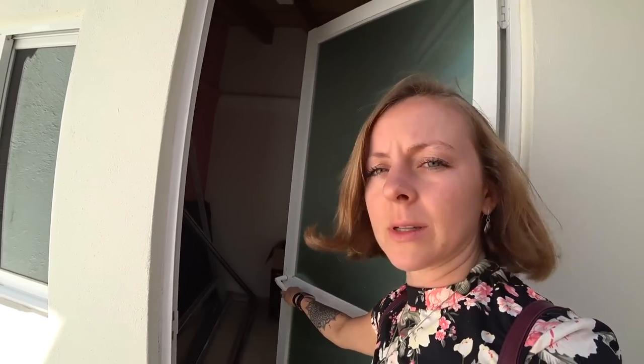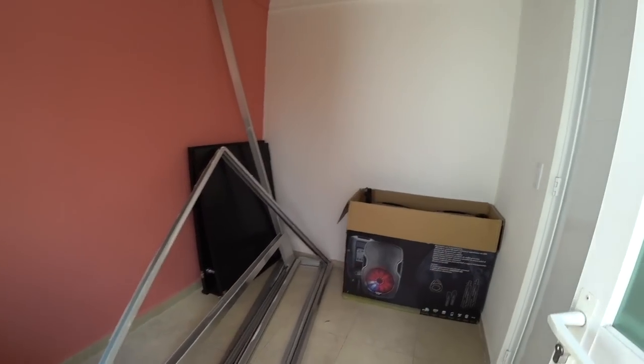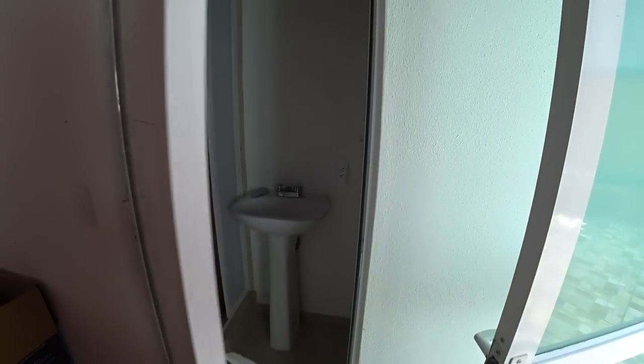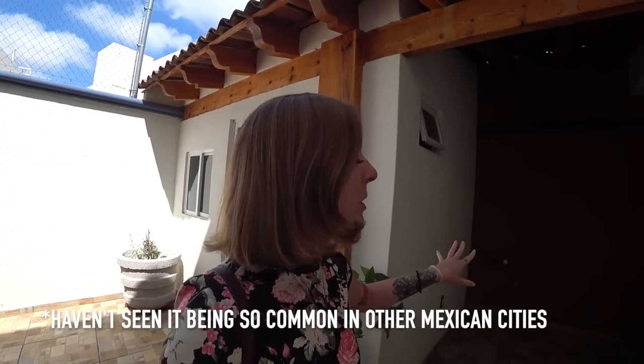I noticed they have some stuff stored in here, but enough space for a single bed right here. And then it also has a shower, sink, and toilet. So this is going to be for somebody to clean the house, watch your kids, maybe cook for you. And like I said, very common in Queretaro. I really have not seen this in other places. Also, plenty of space here for your wash area, washer, dryer.